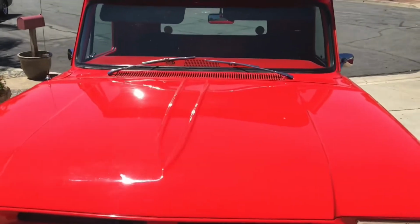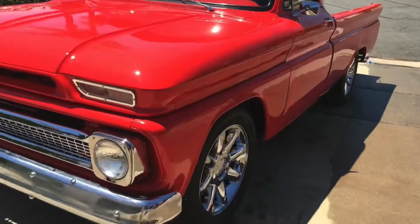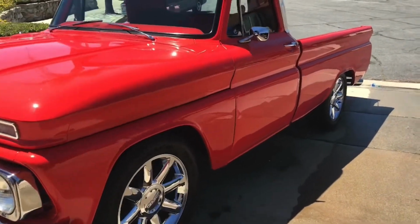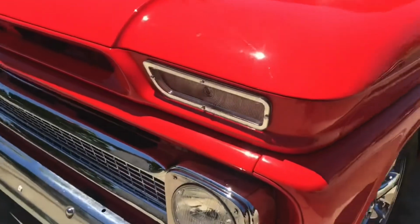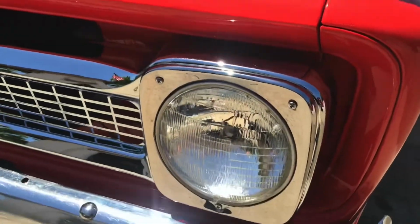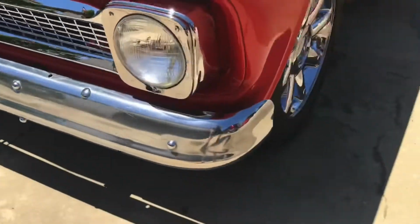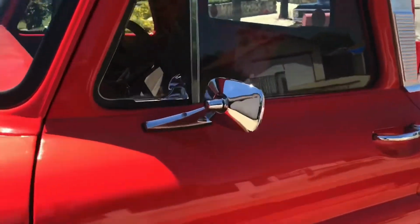The hood is just beautiful to look at from the inside. Here's the driver's side. Body is totally straight. It's got brand new everything on it. Those turn signals, all the glass, the chrome is brand new. The only thing it needs is a chrome bumper. The front bumper just needs to be re-chromed. That's it. Mirrors are brand new.